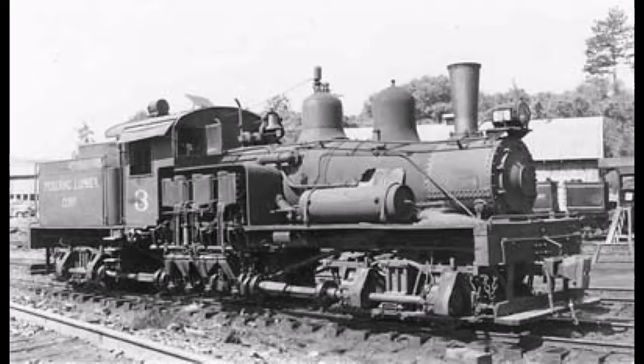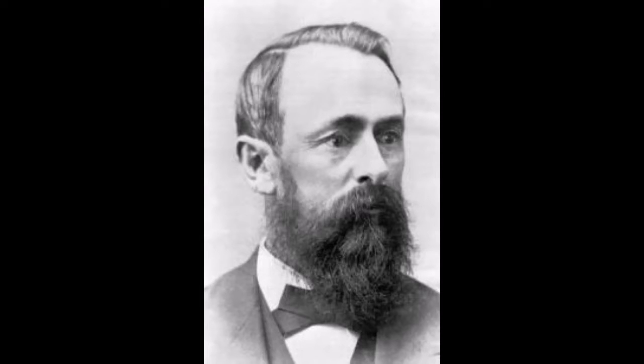The Shay locomotive was the most widely used geared steam locomotive for its time. The locomotives were built to the patents of Ephraim Shay, a schoolteacher turned inventor from Michigan. In the 1860s, he became a logger and wished to create a better way to move logs to the mill than on winter snow sleds.